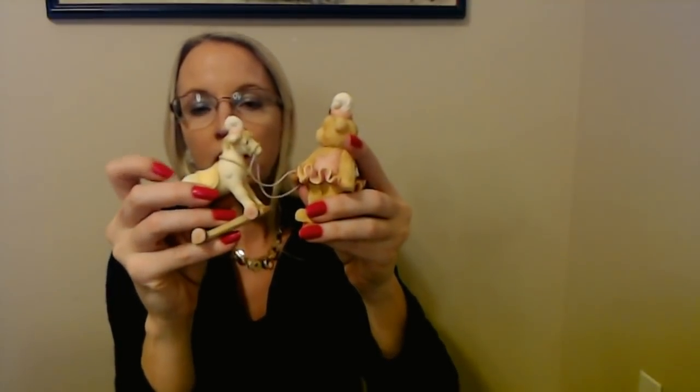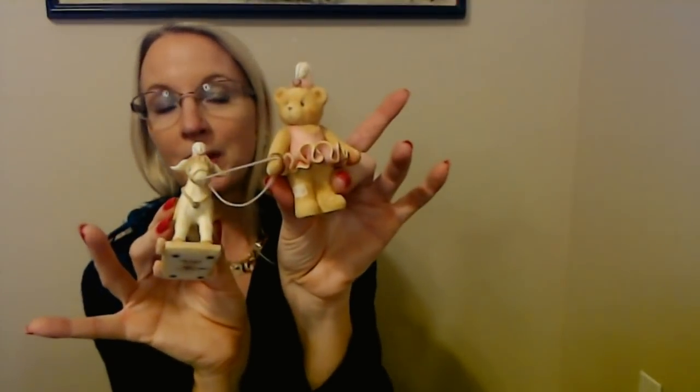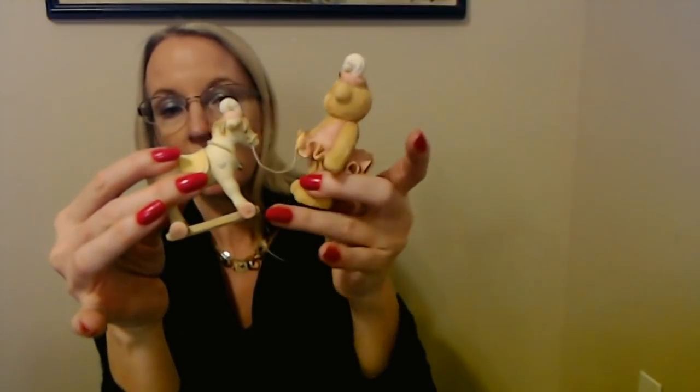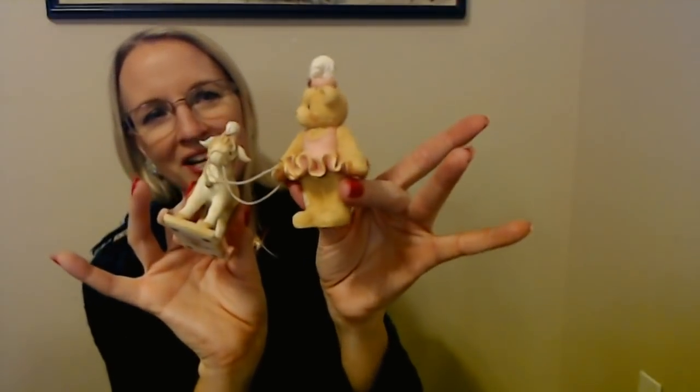Now I have another one. This one is actually 2 pieces. They're held together like this. I thought this was porcelain at first, but it may actually be made of something different. Now we have another little ballerina bear, and she's pulling this little horse on this wheeled platform right here. A little toy. And they both have little decorative things on their hats.